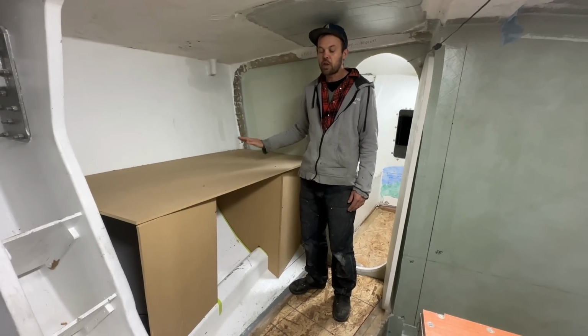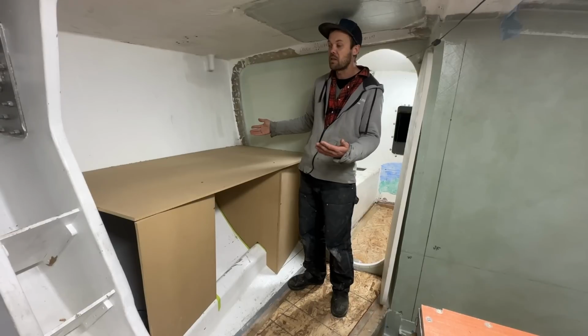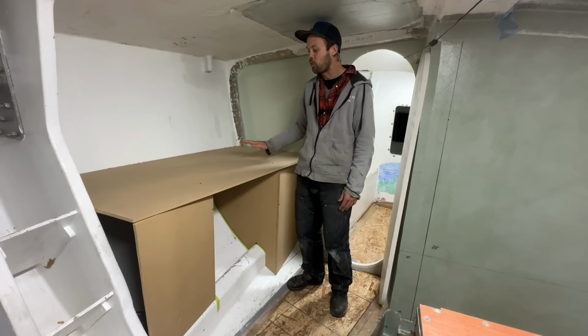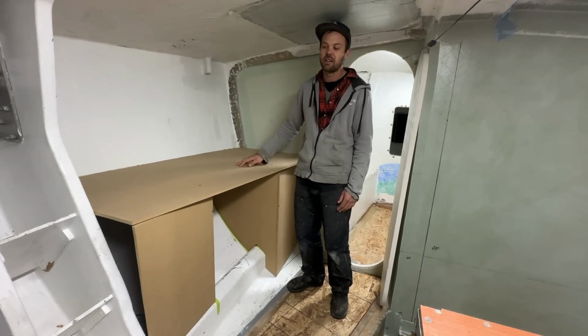It is one of the huge advantages of getting to build my own boat: you don't find work spaces like this on any old production boat. So I'm really excited about this and I'm excited to get to work on it.